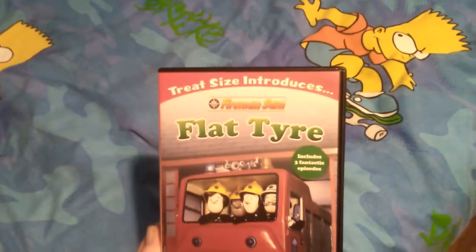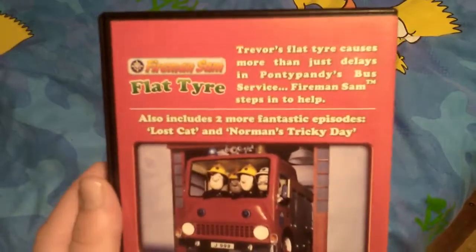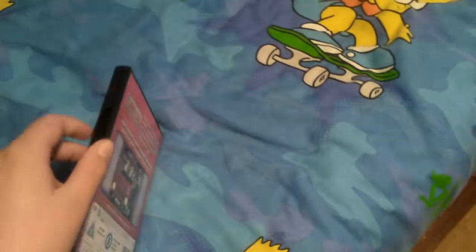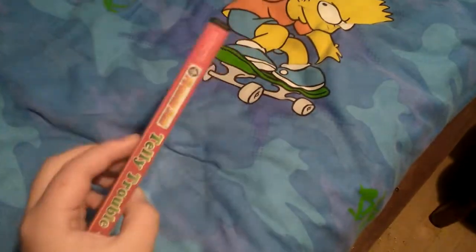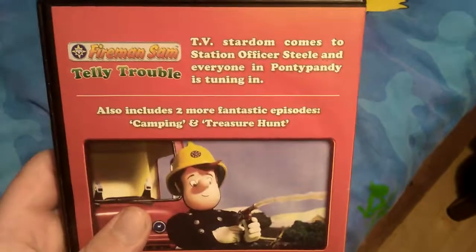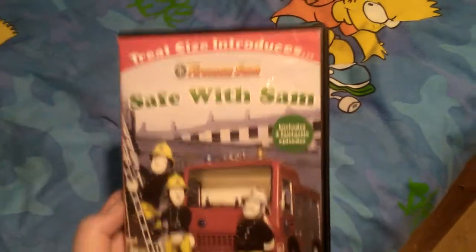Anyway, first up is Flat Tire. Front, spine, back. And the episodes are Flat Tire, Lost Cat, and Norman's Tricky Day. The disc. Next up is Teddy Trouble. Front, spine, back. And the episodes are Teddy Trouble, Camping, and Treasure Hunt. To be honest, I don't know what order they go in. And finally, Safer Sam.